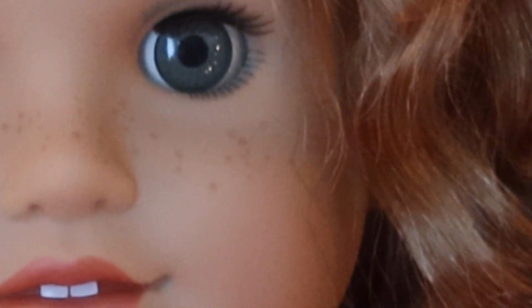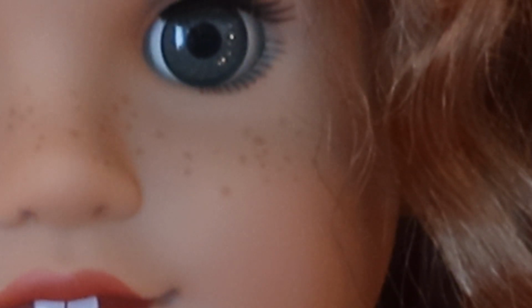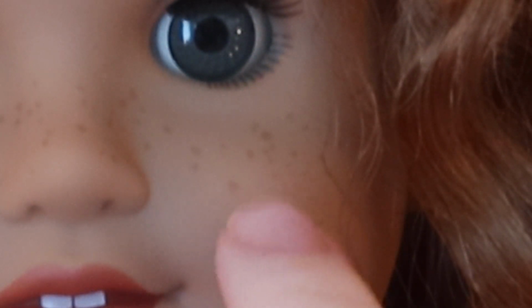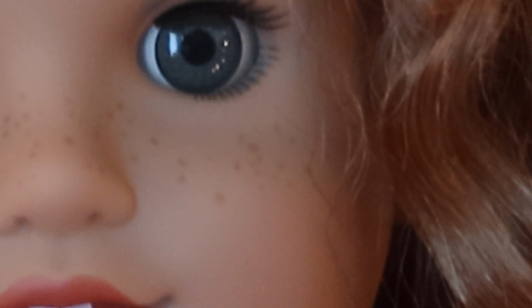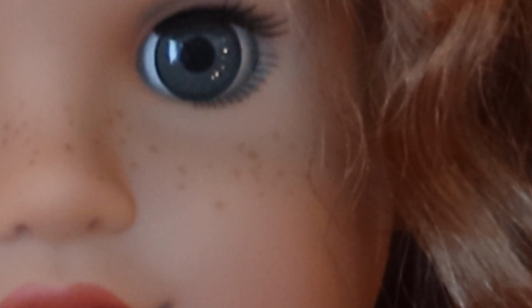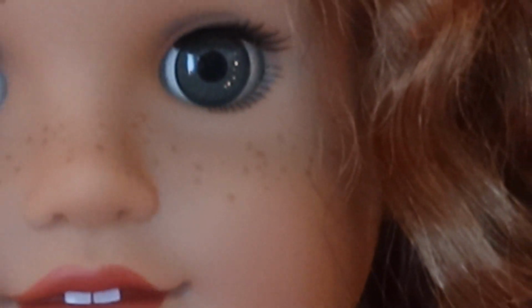So let me show you what I mean by that. Let's zoom in. Let me see if I can get good quality focusing on this. So notice this freckle down here in the bottom, how it's kind of away from the other freckles. There's more of a spattering of different size freckles.